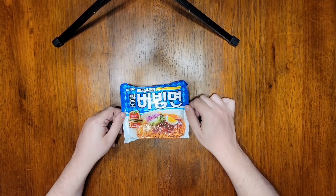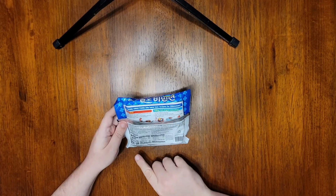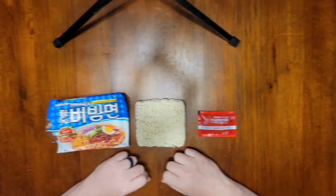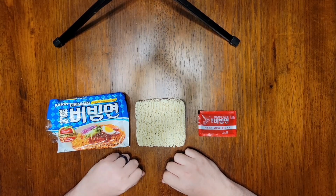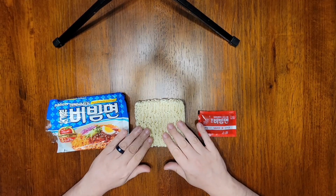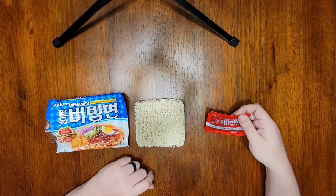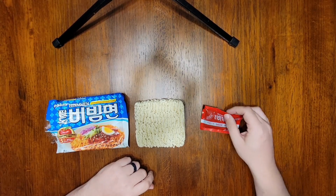So let's see what we've got here as far as nutrition and ingredients. Sodium is fairly medium at 1,230 milligrams, or 53% of your daily allowance. Inside, and I don't know if I just got lucky, but that was probably the hardest to rip open instant noodle bag I've ever encountered. There's a block of Paldo's potato starch fortified noodles, and there's a sauce packet containing a mix of sugar, gochujang red pepper paste, soy sauce, mustard, various vegetable extracts, and apple concentrate.